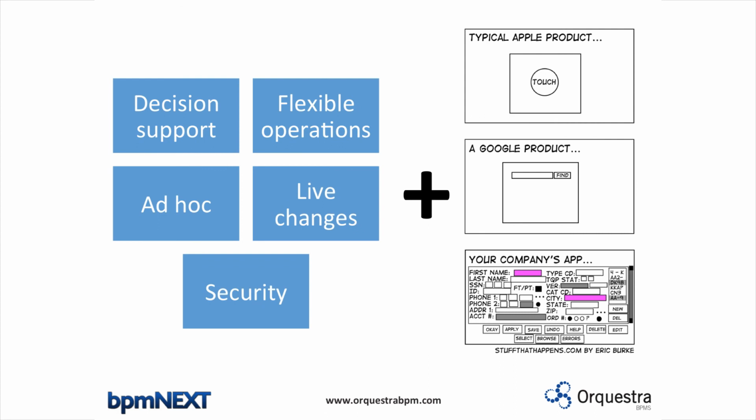So my colleague Leonardo will show how decision support, flexible operations, ad hoc task execution, live change, and security, combined with concerns about user experience, are working together to allow a great user execution of collaborative processes in this scenario that I have shown you.